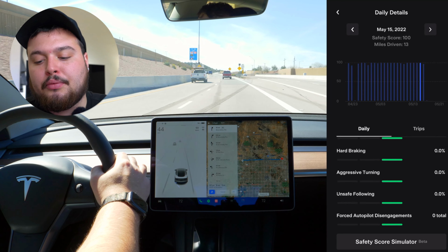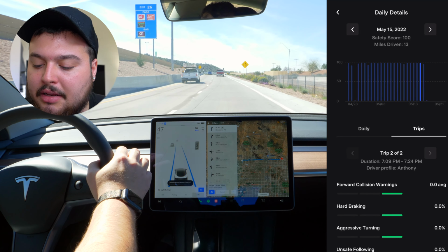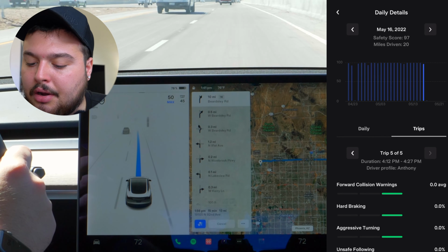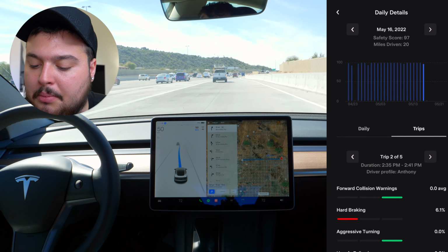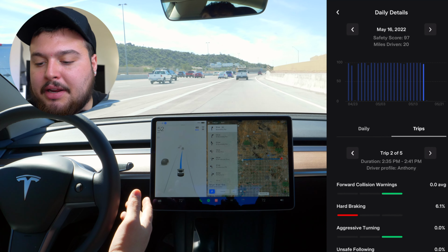Like yesterday, during my first trip out of the house, I received a score of 90. So if we look at trip 1, let's see, nope, that's not it, wrong day. So if we look at trip, oh, maybe it was trip 2. So trip 2, hard braking, 6.1%. When I got home, I looked at my score and it said I had a 90 for the day.